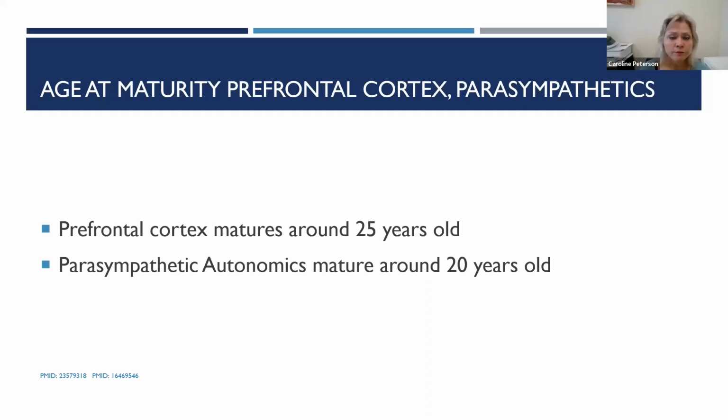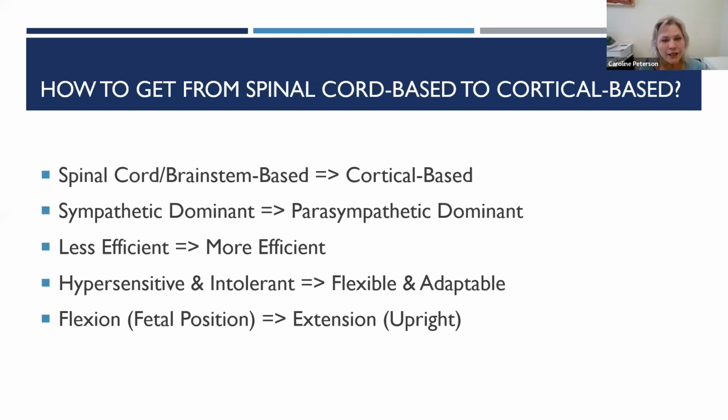And if anybody's met a toddler or a teenager, they know this is true. Because these people are very impulsive and very egocentric. They're not pro-social, or they're pro-social to an extent that's very picky about their social. So the question is, how do we get from being spinal cord based to cortical based, right? How do we come into neurologic maturity? How do we come from being sympathetic dominant to parasympathetic dominant, less efficient to more efficient, hypersensitive and intolerant to flexible and adaptable? How do we come from being flexed into bipedal, upright? How do we do that?